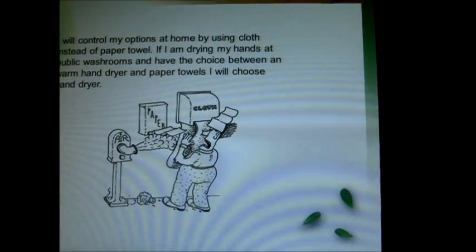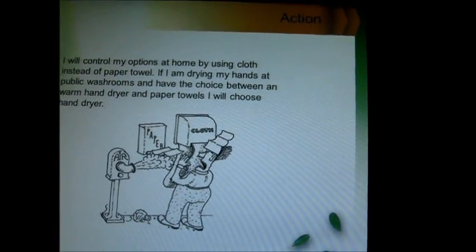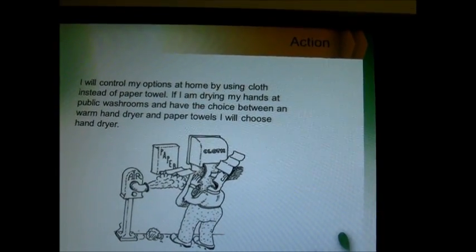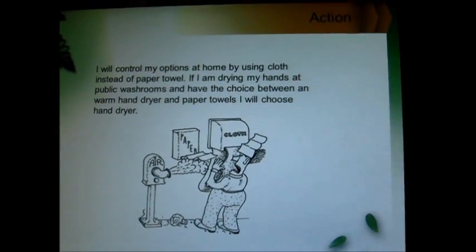Action. I will control my options at home by using cloth instead of paper towel. If I'm drying my hands at a public washroom and have the choice between a warm hand dryer and the paper towel, I will choose the hand dryer. So, the reason.